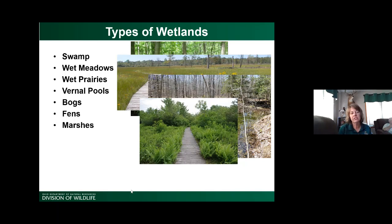But again, these are heavily vegetated areas. Usually, it's almost spongy if you can walk on them. But they're very critical habitats in Ohio, and there's not many of them found. This is a picture of the cranberry bog that is out on Buckeye Lake. Really a unique place to visit, and they do have some places where you can actually walk through like this boardwalk on it.